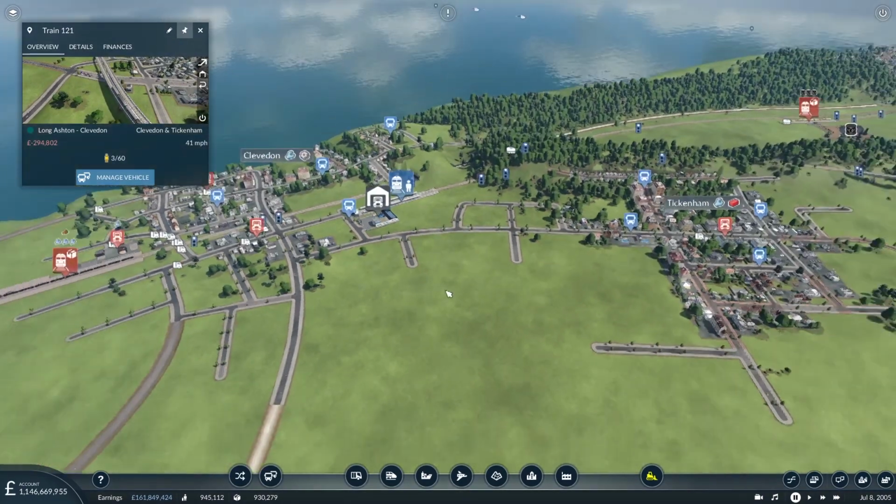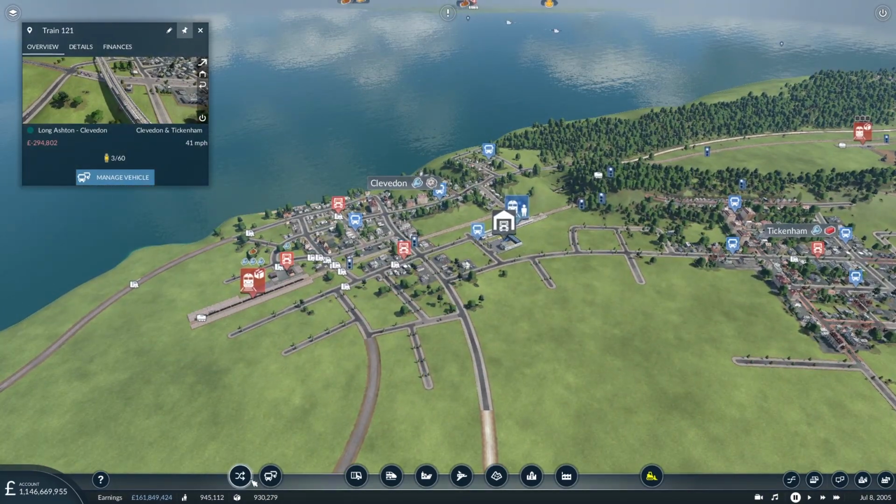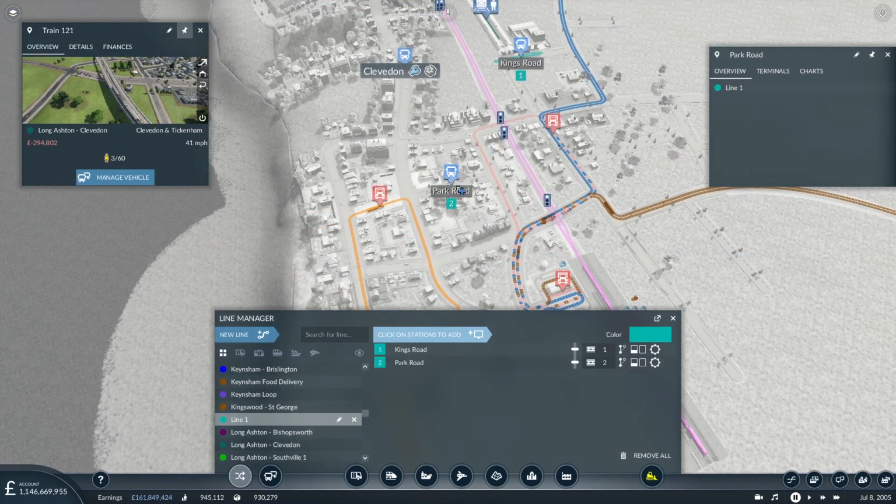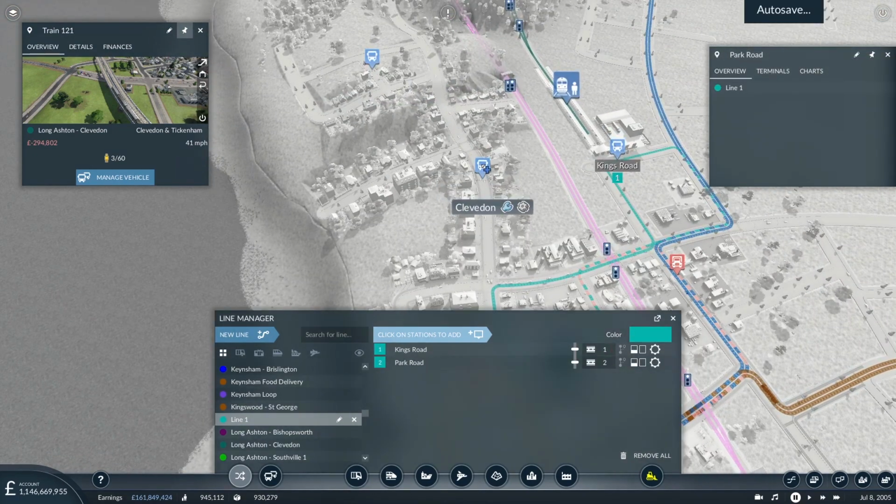Have I not built that line yet? I haven't, have I? Oh, you great plonker. Where was that line that... Yes, this was a line I didn't finish creating, so we'll use you. From there to there. There. Wait for autosave. To there.